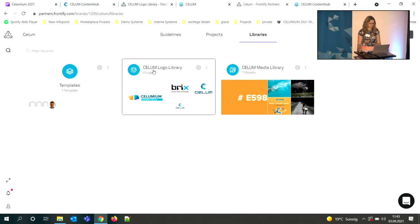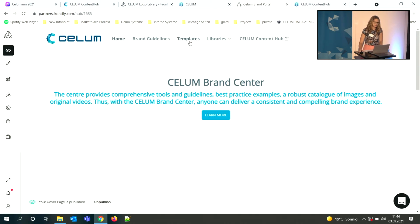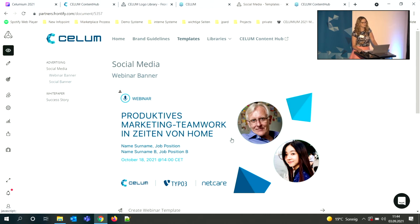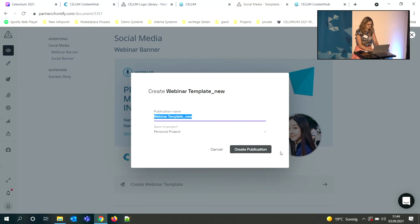We will go into our branding guidelines again. So, here there are these templates, and what we prepared for today is a webinar template, and this is a Sketch file. It's possible to have Sketch or InDesign files, as far as I know, and import them into Frontify, and then make a few definitions: which fields are there to edit, which assets are there to edit, and which library the pictures can be used from.